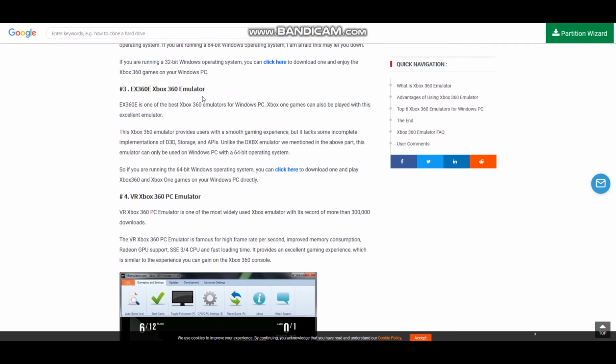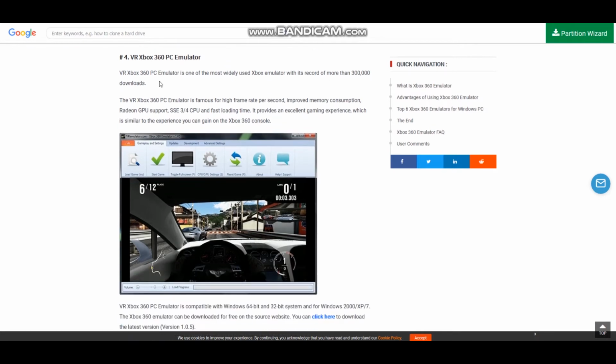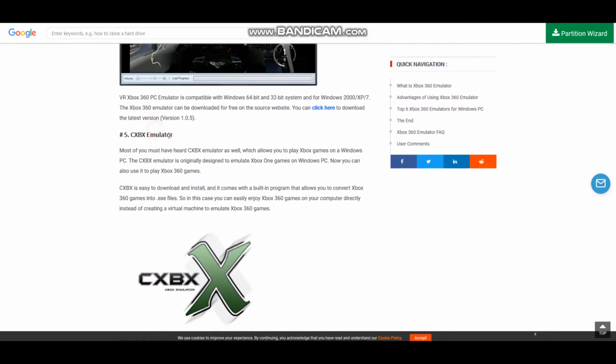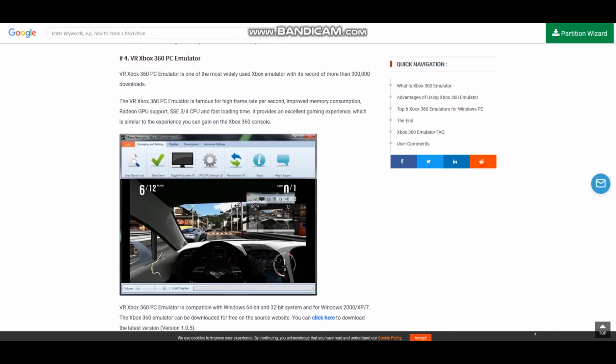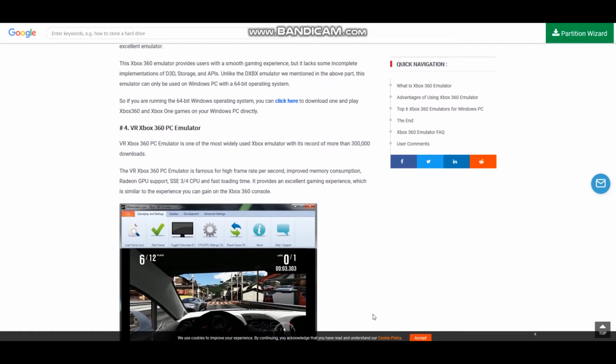X360 Xbox 360 emulator, and then VR Xbox 360 PC emulator. CXBX emulator, this is an actual original Xbox, or Xbox original emulator, but it's for the Xbox original, and then Xeon emulator, which I'm pretty sure is fake. This one's already fake. I covered this in one of my older Xbox scam videos over 2 years ago, but for those of you who don't know, this is essentially a Flash player, sort of disguised as an Xbox 360 emulator. And all it is doing is playing a Flash player file. That's literally just the video game they're playing but recorded.